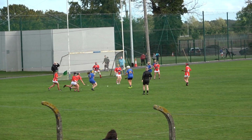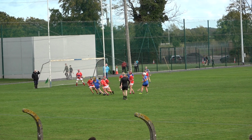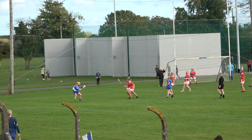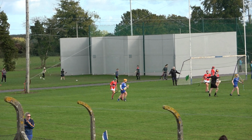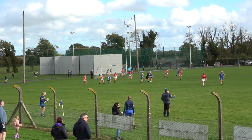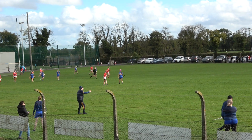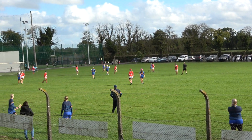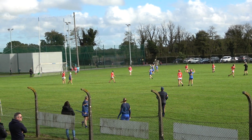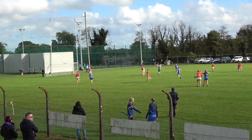Laura takes it to her right side, has another shot blocked very well by Katie. Back to Laura Kelly, back out here to the corner forward, has a strike. Is it over? Wide ball, turned wide for Ratoath. 1-12, Trim 1-1. Trim could do with the water break just to take a little time out. There is 1 minute left in the first 15. Sorry, there is 4 minutes left.